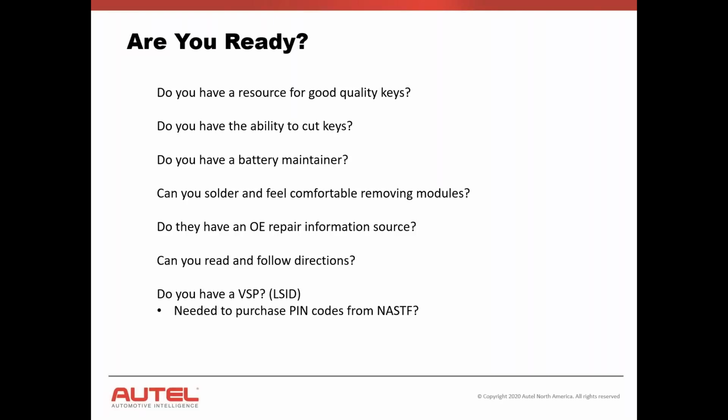Can you read and follow directions? I know that I just totally disqualified half your shop, and I apologize for that. But can you read and follow directions? Can you read and see that you have to have a master key before you go to the next step? Can you look at the pictures and apply those pictures to your task? Make sure that you can read and follow directions.